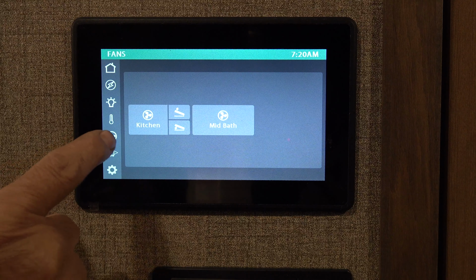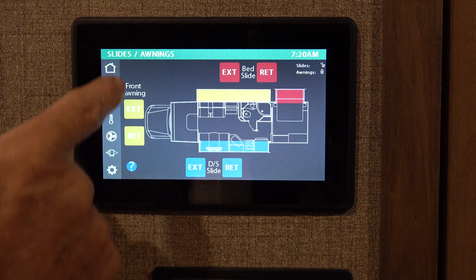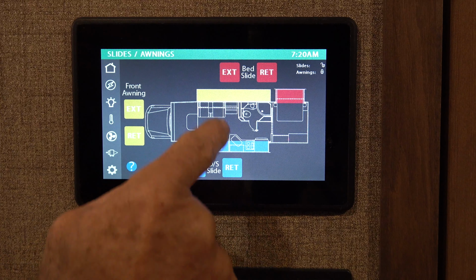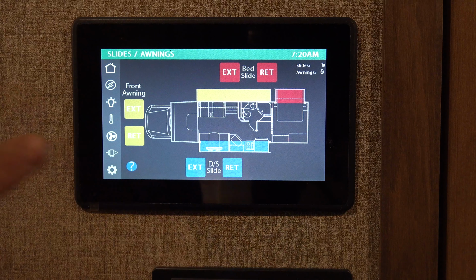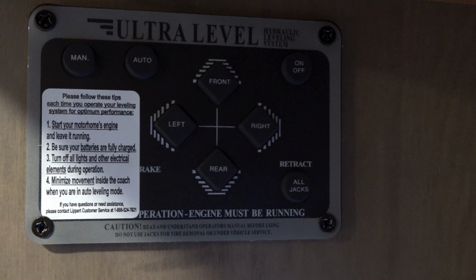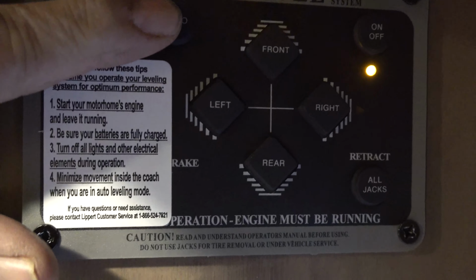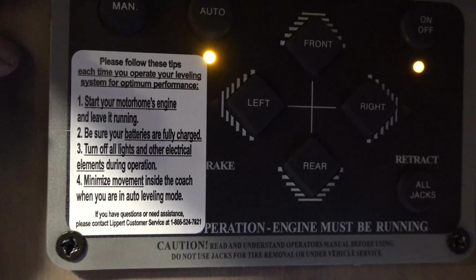to move your coach. This one is for the awning, the bed slide, and the main slide. You can see they're color-coded here. In order for this to work, you have to have the engine running and the emergency brake on. And you have to have the jacks down. So we need to put those jacks down first. So to run the jacks, you have a power button here, you just turn it on. And then you hit this button here, and they all go down.